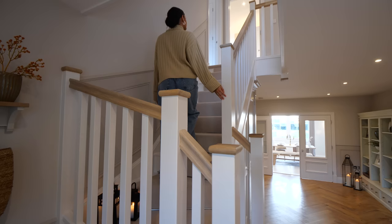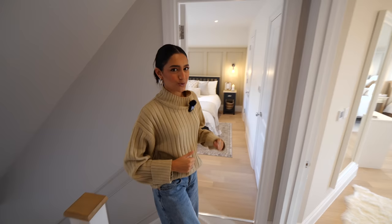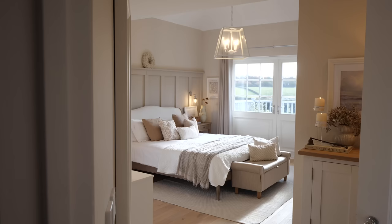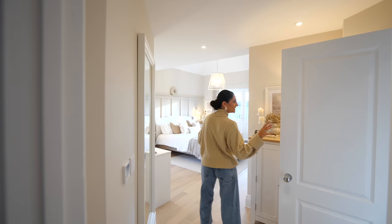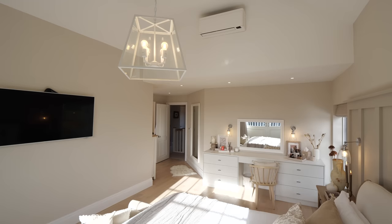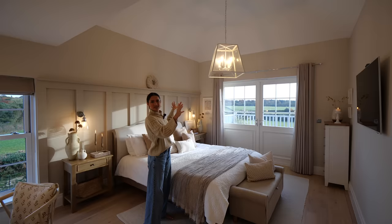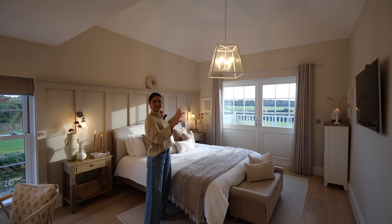So we're coming up onto the first floor of the property now, and the first bedroom we're going to check out is the principal suite. So come on in, Tom. The room's divided into different sections, but we're going to start here in the main bedroom. How stunning. Wow, what a grand space. The ceiling heights in here are incredible. And that pendant light really emphasizes the space. It's from Neptune Homes. I love a vaulted ceiling.